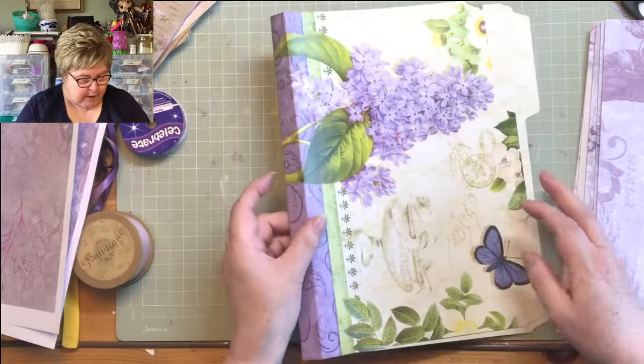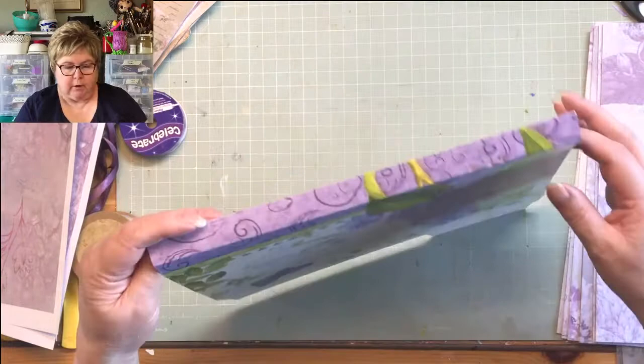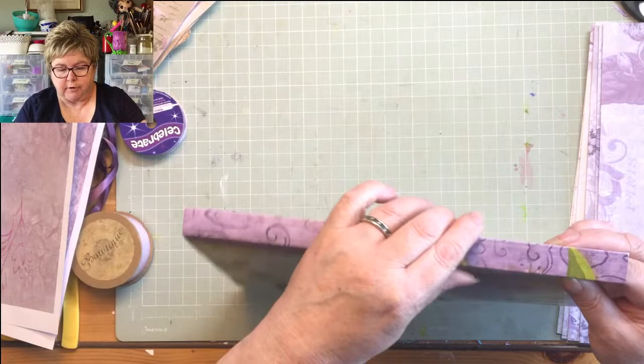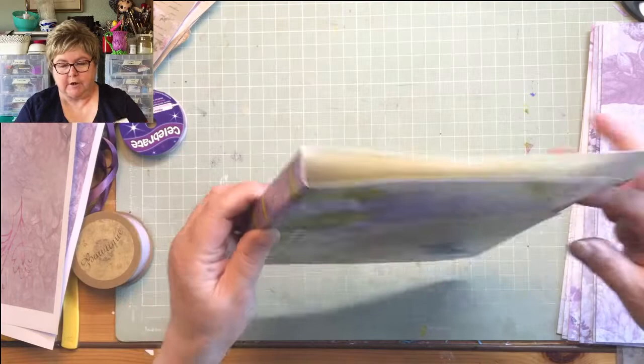And that measures, I think it's about 3/4 of an inch all told. Yeah, it's exactly 3/4 of an inch, that spine. But also it's got these two lines in it that you could also fold if you wanted to. But for our purposes, we don't want to fold it. But I want to use those two lines as the lines to sew our signatures in. So this file folder is actually going to have two signatures in it, which is incredible.